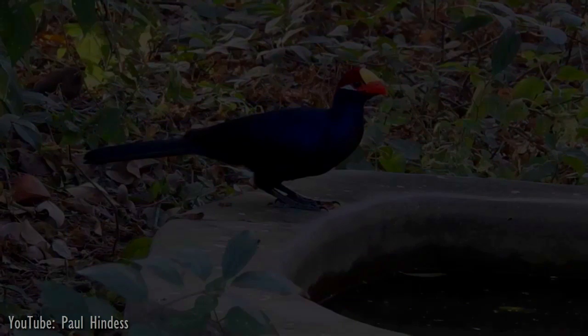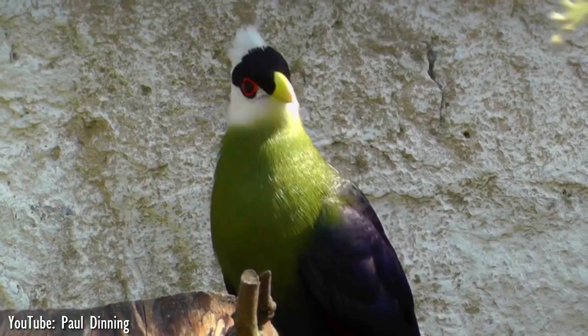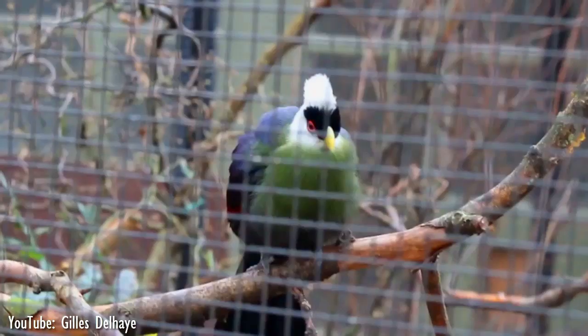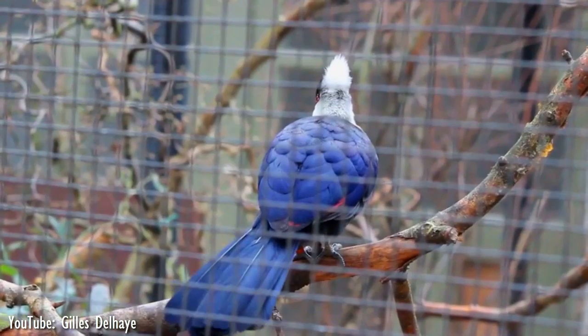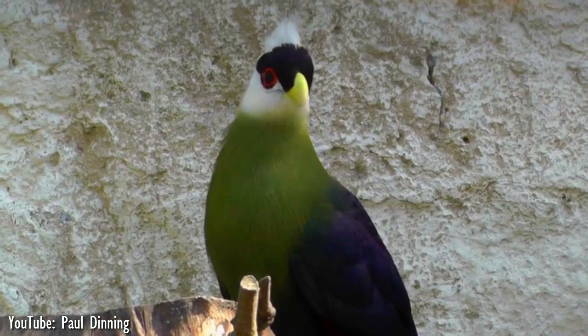Number 6. First described in 1855 by the German explorer and ornithologist Theodor von Hueglin, the white-crested turaco can be found between eastern Nigeria and western Kenya. This distinctive bird has glossy bluish-black upper parts which contrast markedly with its white crest, cheeks, neck, and throat. It also possesses a green mantle around the shoulders and violet wing coverts and rectrices.